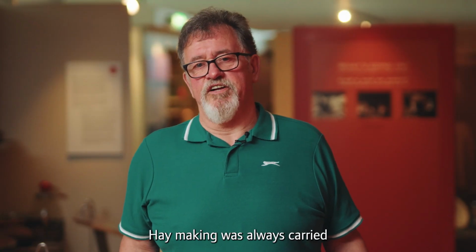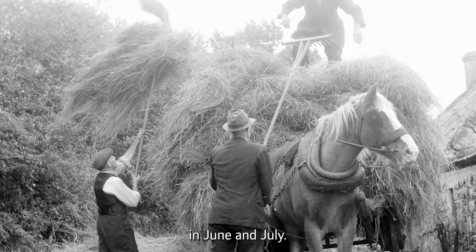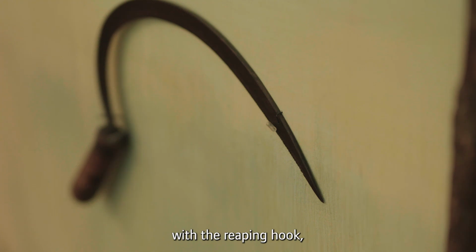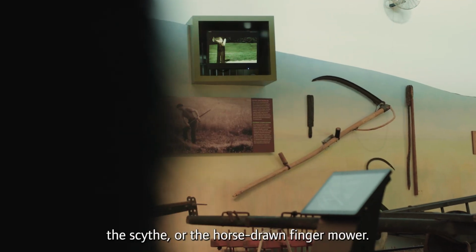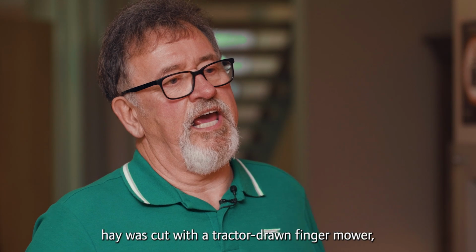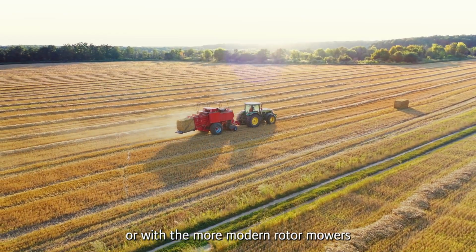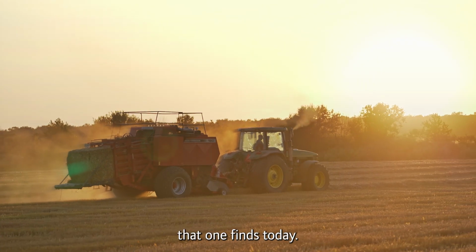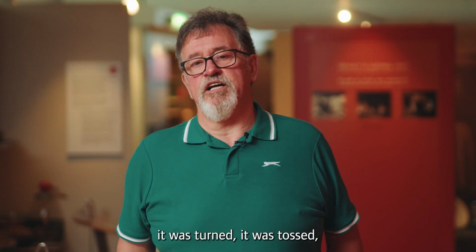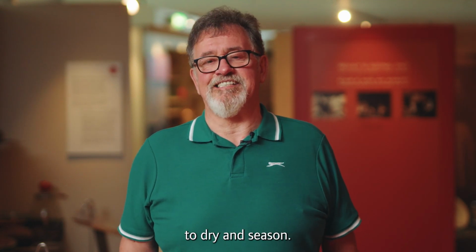Haymaking was always carried out at the peak of the growing season in June and July. Traditionally, hay was cut with the reaping hook, the scythe, or the horse-drawn finger mower. In more recent and modern times, hay was cut with the tractor-drawn free mower or with the more modern rotomowers that one finds today. When the hay was cut, it was turned, it was tossed, and it was shook out in order for it to dry and season.